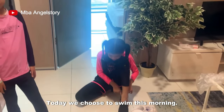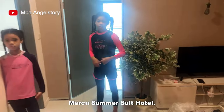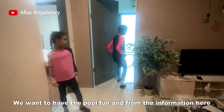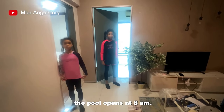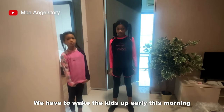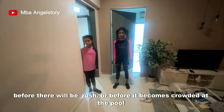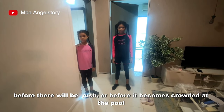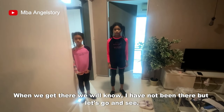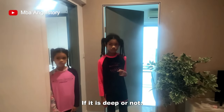Today, we chose to swim this morning, since there is a big swimming pool in this Mercure Summer Suite Hotel. We want to have the pool fun, and from the information here, the pool opens at 8 a.m. We had to wake the kids up early this morning so that we could be there at the pool before there would be a rush or before it becomes crowded. Is the water deep? When we get there, we will know. I have not been there, but let's go and see if it is deep or not.